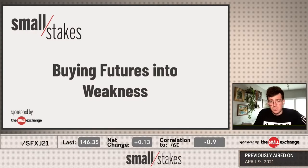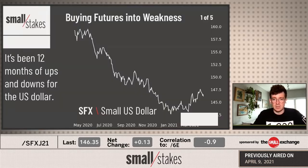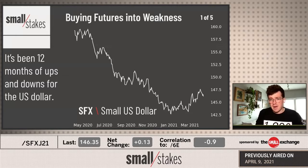Futures into weakness on Friday afternoon from the small exchange. I want to speak to a specific example in the US dollar, but this is the type of opportunity that creates a potential trade probably every couple of days, as long as you're looking across different asset classes and not just glued to stocks or interest rates or whatever is your go-to.